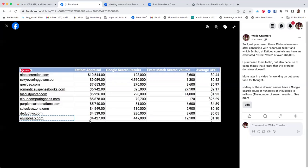Elvis Presley mementos or memorabilia, for doing a school report or whatever. So a lot of that's a frequently searched term. It's got 447,000 searches per month, even though Elvis has been no longer with us for a long time. These other two make no sense to me.